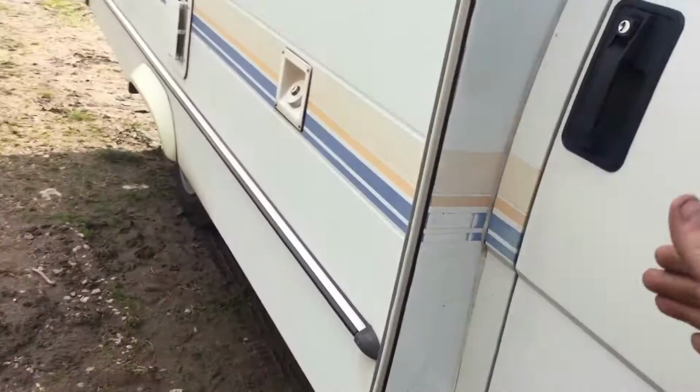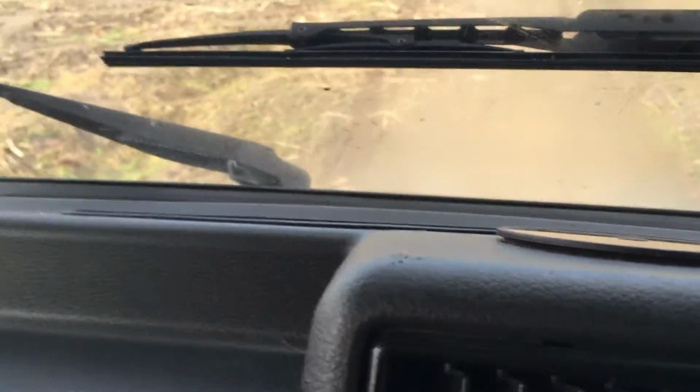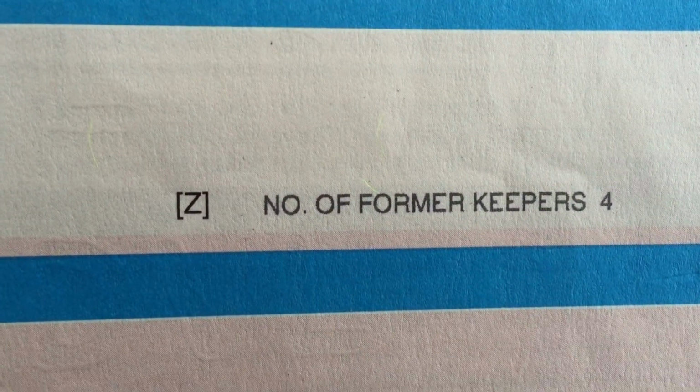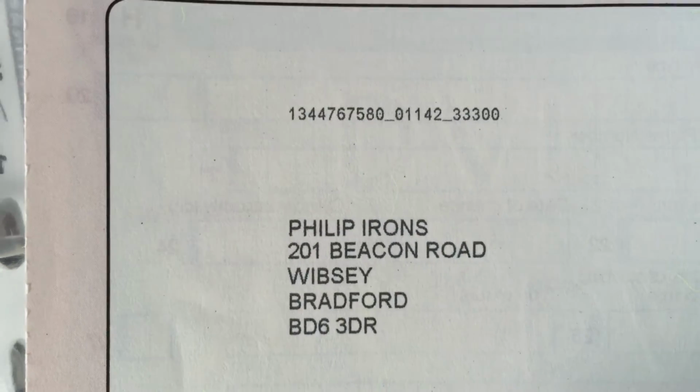Unfortunately, the last owner in the house move lost the service history. That's the only negative you could say about this, but better to buy one that's proper and nice and being serviced than lots of nice service history that's got lots of problems. This has got no problems. 2 sets of keys for everything. We've got a full file, we've got the instruction book, we've got the logbook, and I think it's only had 4 keepers. So the last owner, Mr. Irons, I bought it off. He's emigrated to Cyprus. And 4 keepers in 20 years, I think is quite reasonable.